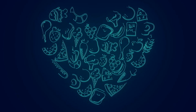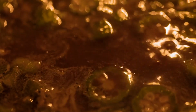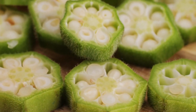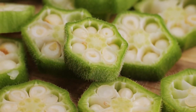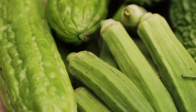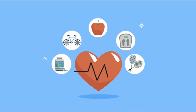Next up is a benefit that's crucial for everyone, especially as we get older: heart health. Okra is loaded with nutrients like magnesium and potassium, which help regulate blood pressure. Plus, the soluble fiber we just mentioned also helps lower cholesterol levels, reducing the risk of heart disease. Eating okra regularly can be a delicious way to maintain a healthy heart. Just think of it as a green superhero for your cardiovascular system.